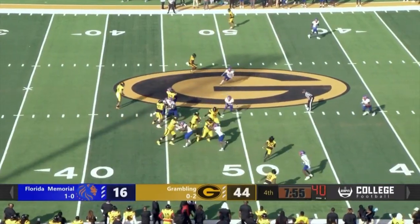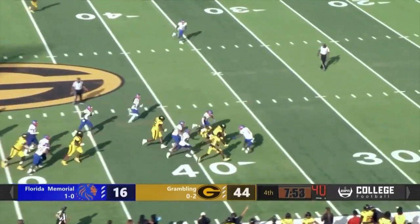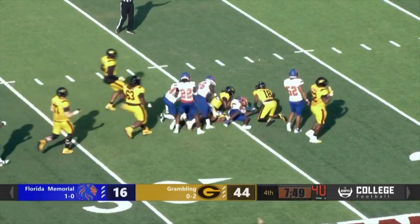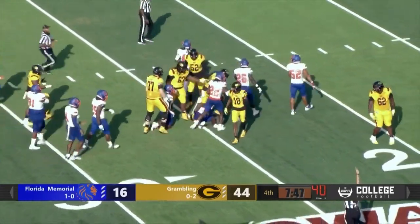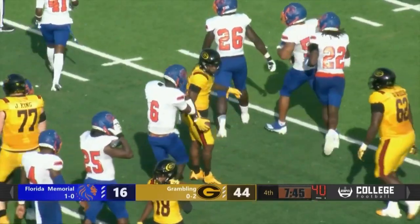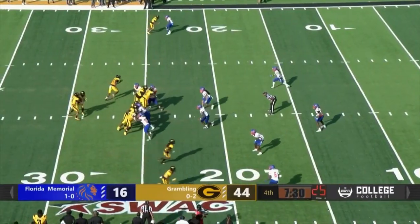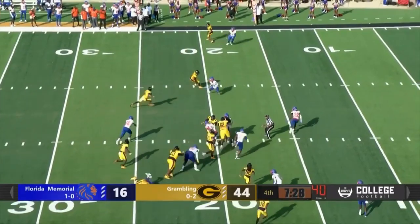So Grambling with the handoff and a big gain on the play. And way to finish off that run. How about that run? That was number 6, Dejon Richard on the carry. That was a hole. Gerald Wells was trying to block for him, but he ran right by him.